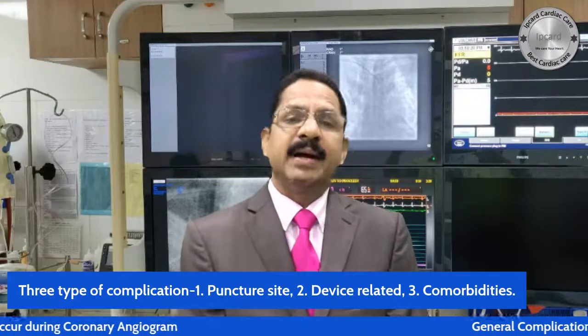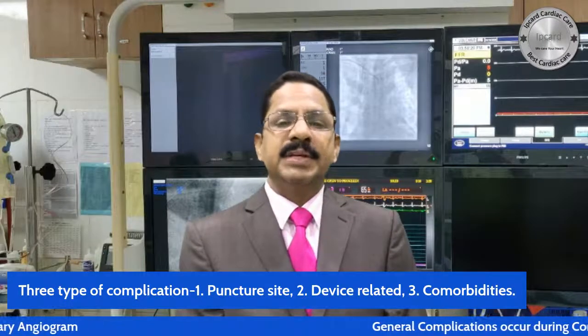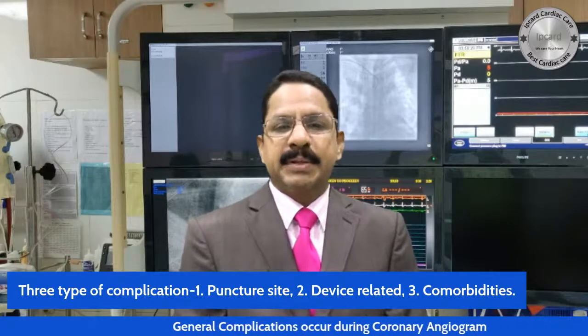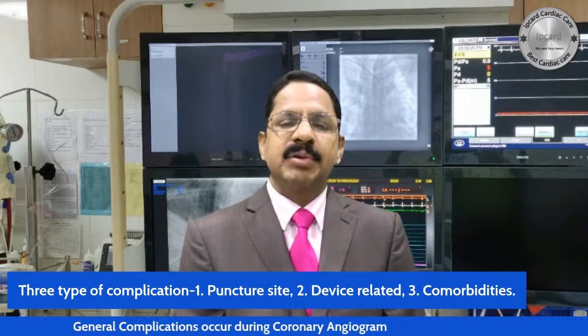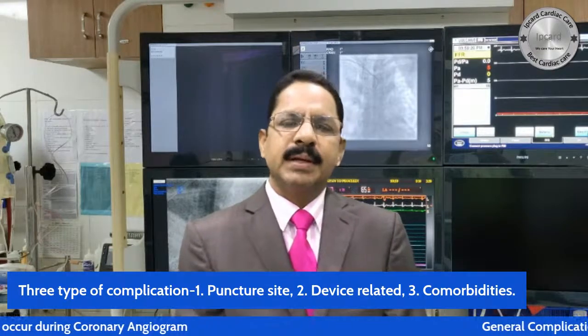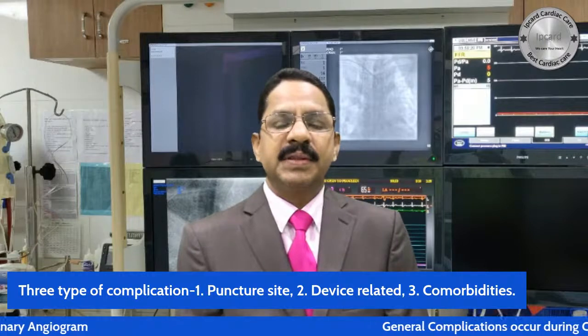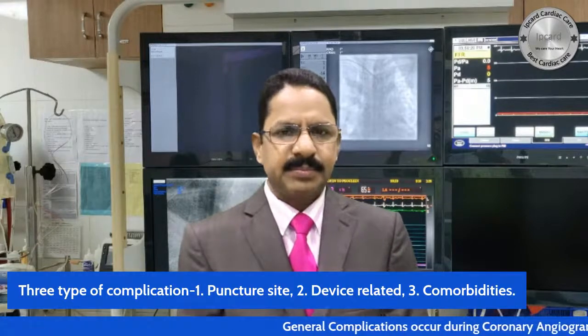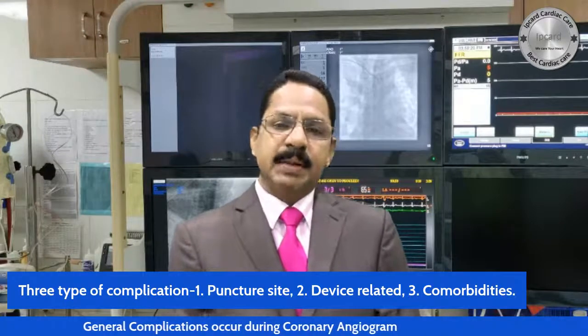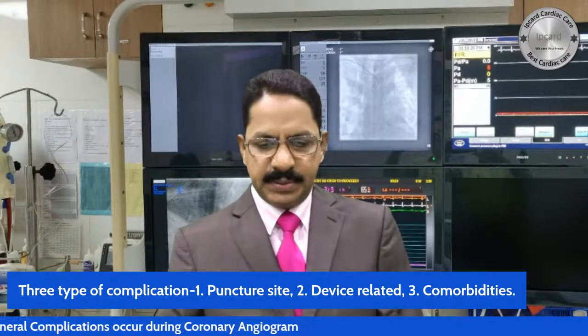For patients who are high risk, if the angiography is going to improve the patient's life expectancy, or for patients who are critically ill in the ICCU, we will definitely perform the procedure under maximum observation with advanced skills. Let's see the puncture site complications.